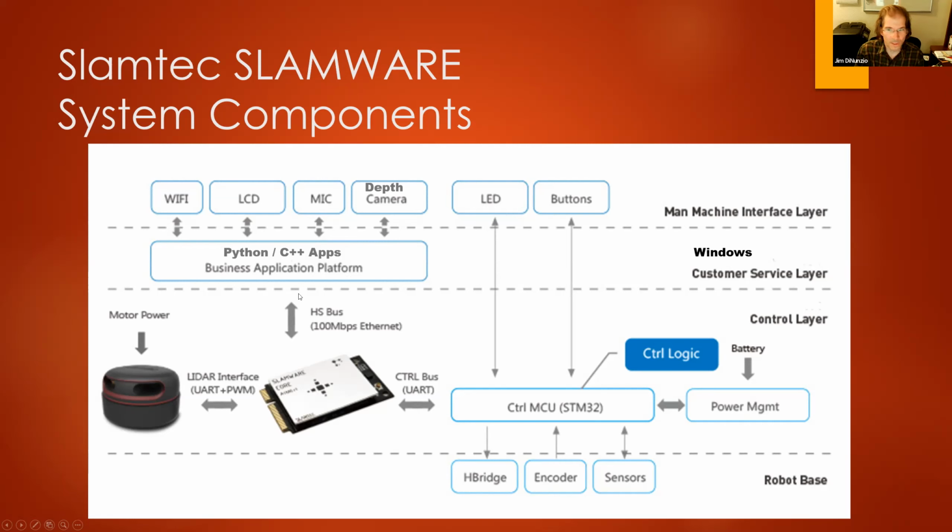And below this line is the microcontroller layer, the control layer, and the communication is on Ethernet. So that's how these things are separated. All the communication from this higher level Windows to this now low level microcontroller system is over Ethernet. And this white square here, or silver in my case, that's the SlamWare core.